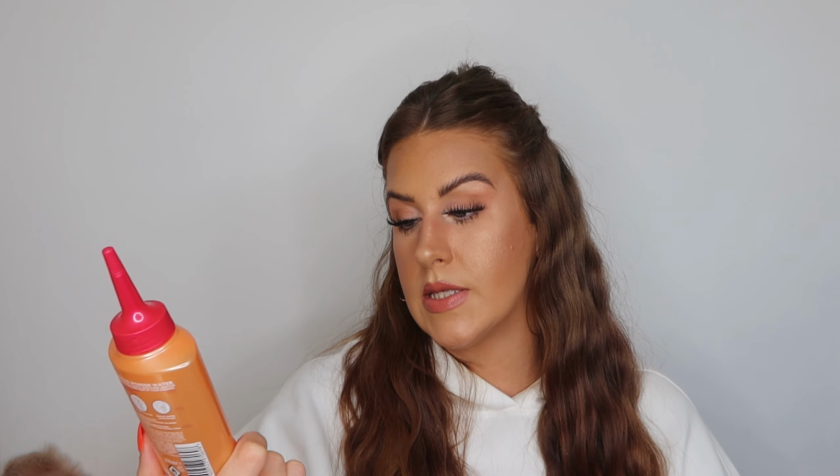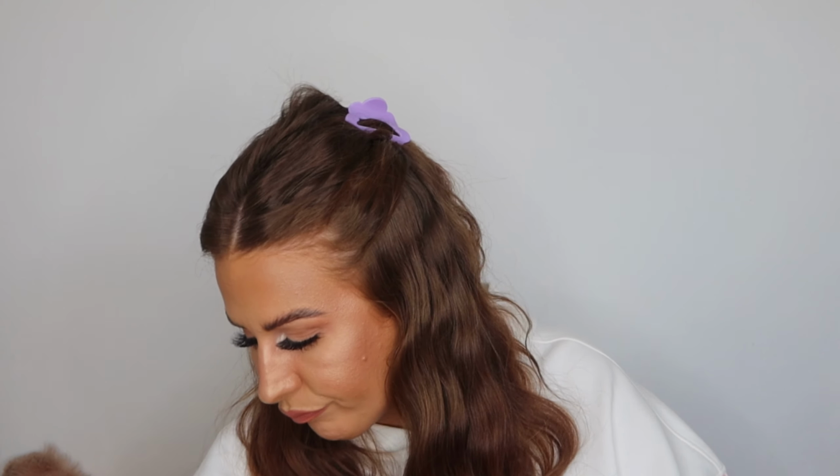So even if you've got finer hair, maybe try that once a month or something. I don't know, let me know what you guys think, but I love this stuff. Everyone else that I know that's used it as well really likes it, so yeah, love this. So I'm intrigued by the Glaze stuff as well. And then last off, they had a 3 for 2 on L'Oreal products.